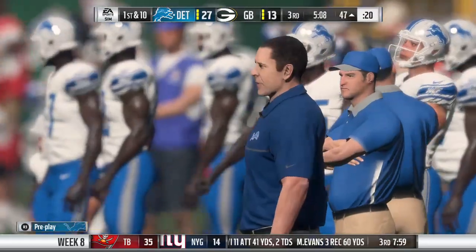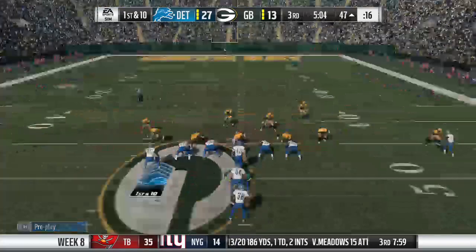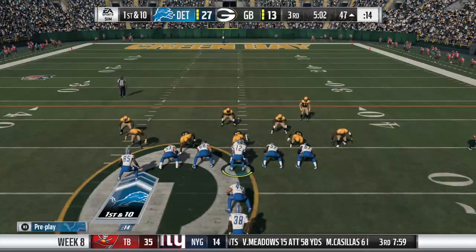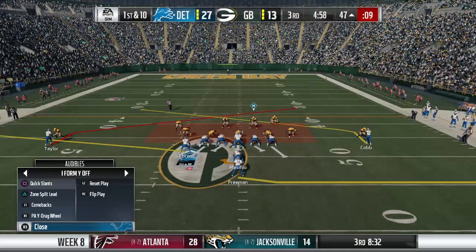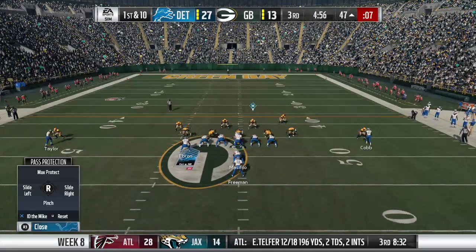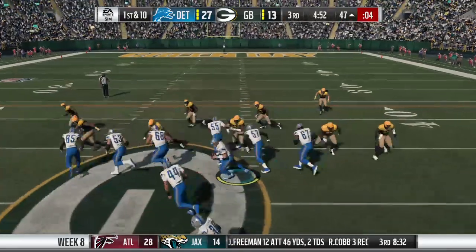When you run a screen pass really well, you've got to like the look of it because so many parts come together to make it work well. The offensive linemen faking people out, the back slipping out there, catching the football, then all of them going together as one unit downfield. A really nice pickup. The play clock's running down.